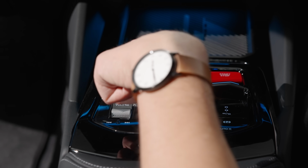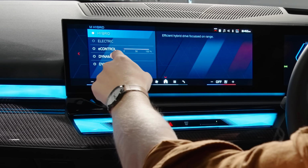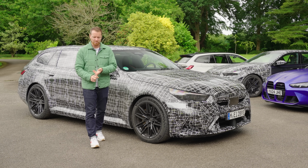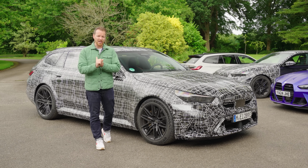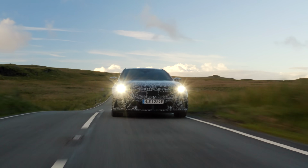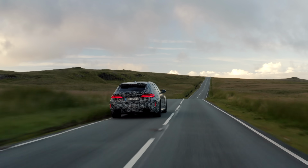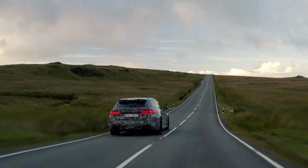So you can have it in EV only, you can have it in an e-charge mode where it tops up the battery, you can have the standard hybrid mode, dynamic, or dynamic plus, which is designed to drain the full battery and will give you 2 flat out laps of the Nordschleife.